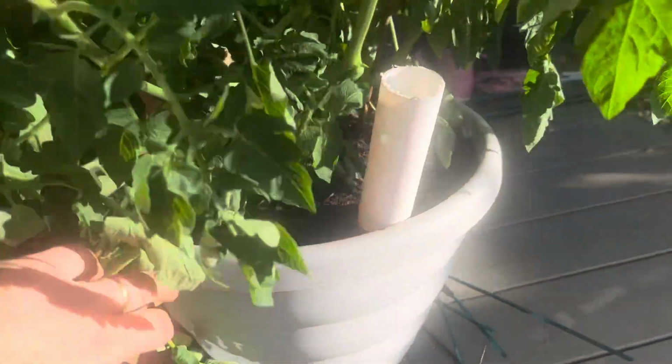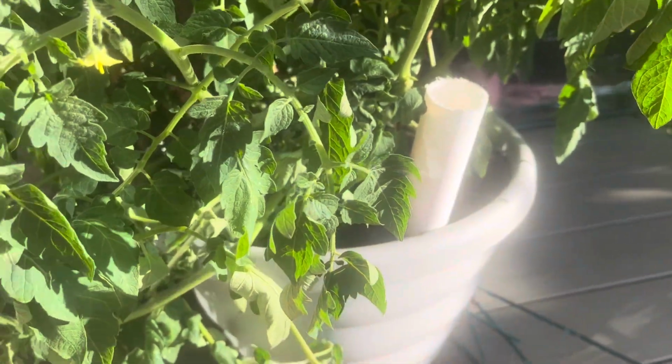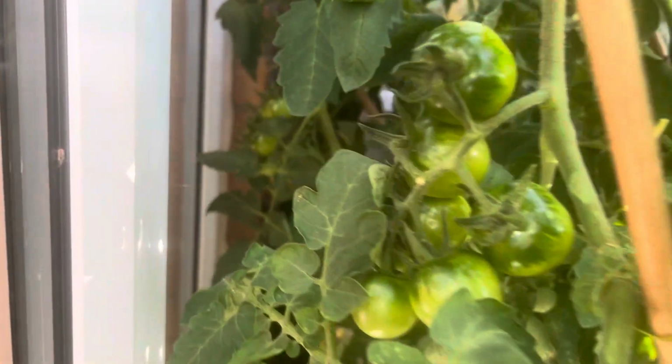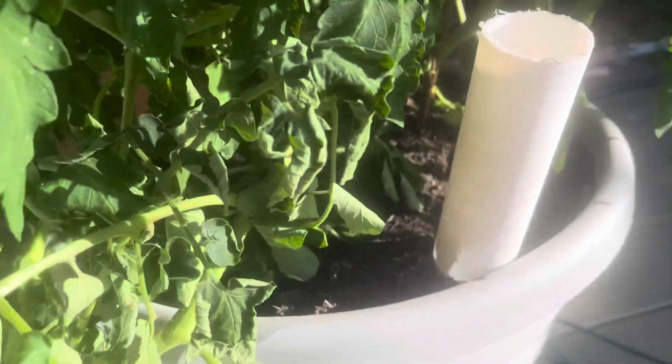It's reasonably well watered. Got this pipe down there to kind of self-water down to the bottom where there's a gap. And there's a lot of tomatoes on here, as you can see there and there. You know, good, healthy, big tomatoes. But it is big. This is the one where there was like 5 plants all in one, and I never separated them, so it's a bit of an issue going on.